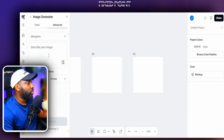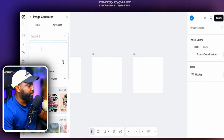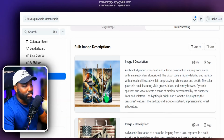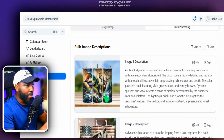and then I'm going to use their generate image feature. And for this particular design here, I'm going to use DALL-E 3. I'm going to go ahead and paste the first prompt we have here. And again, it's not going to give us the same design, but it's going to give us a variation, and it's definitely going to get us a whole lot closer than what we could have done on ourselves just typing this out trying to describe what we see.